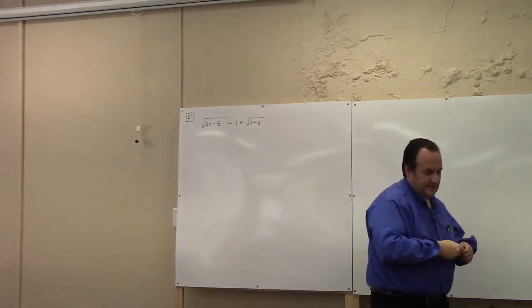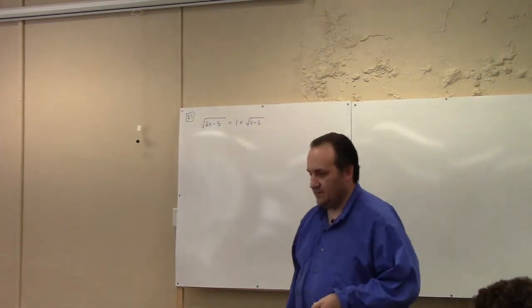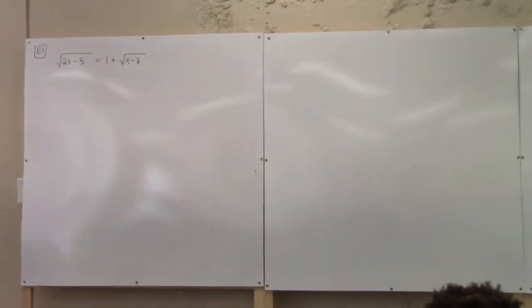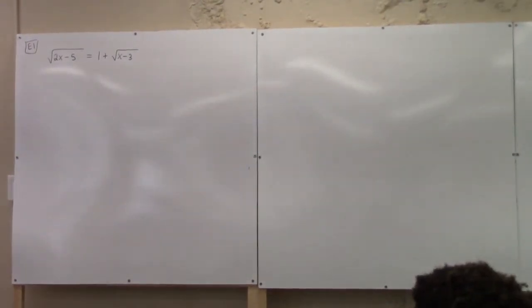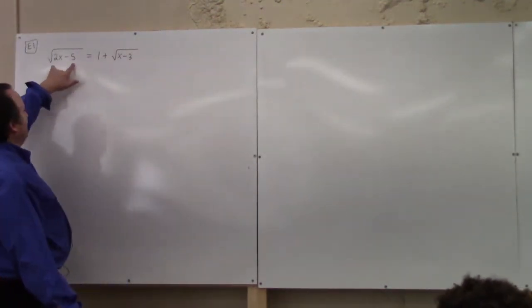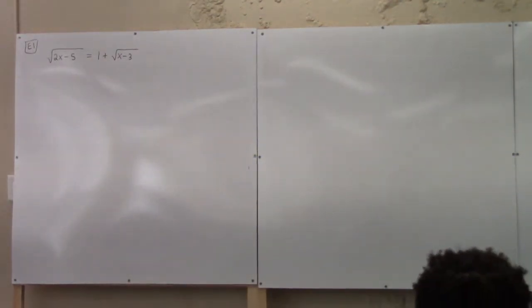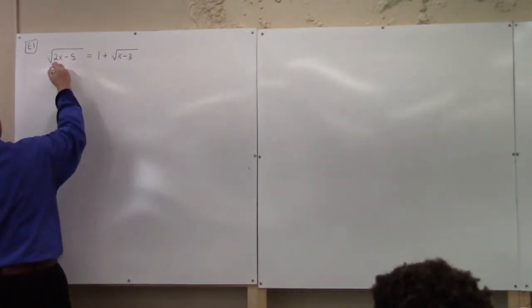So you guys tell me, what should I do here? Should I solve this? What have I told you guys? We need to isolate the radical, right? But in this problem, isolating the radical is already done. Like this already has the radical isolated, here's the radical, it's already by itself. So in this case, we can just square both sides. Here we go, square both sides.